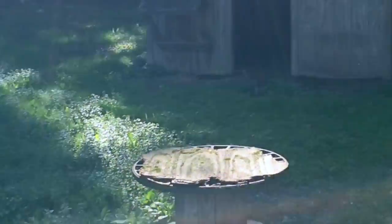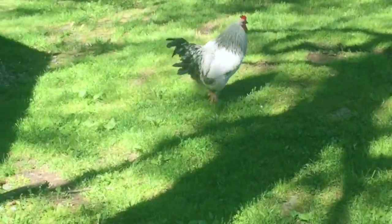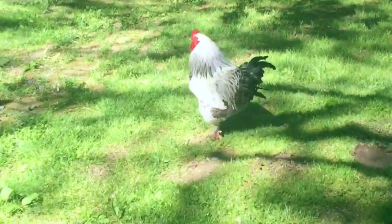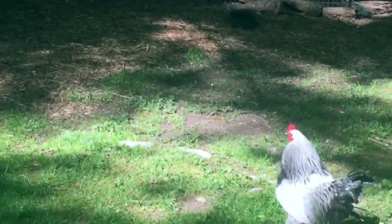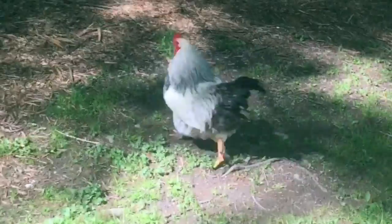But nonetheless, there's my big old rooster man. He's the watch rooster. He was trained by the police to patrol the area. This is our chicken coop.